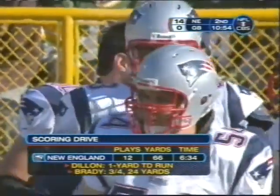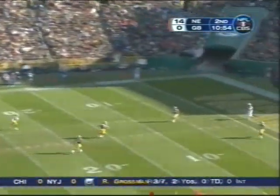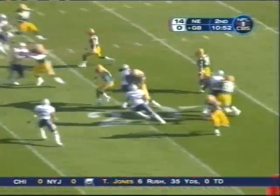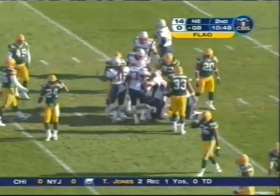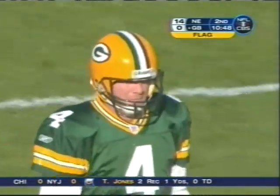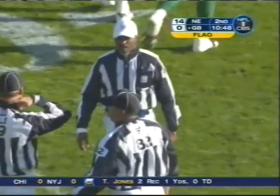12 plays, 66 yards. Mike Vrabel just missing out on his ninth touchdown catch of his career. This is Morency from the goal line. Across the 20, and here comes a penalty flag flying from deep. Vrabel was really wide open on that attempt at a touchdown, and it was a high pass from Tom Brady to a guy that was really all by himself.